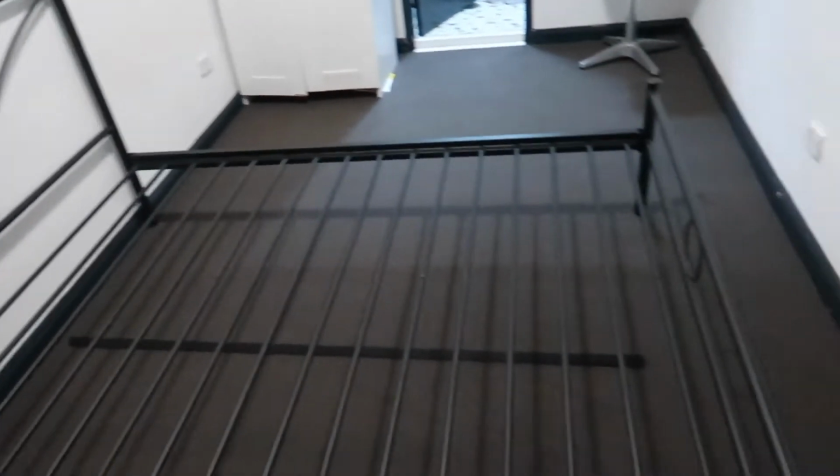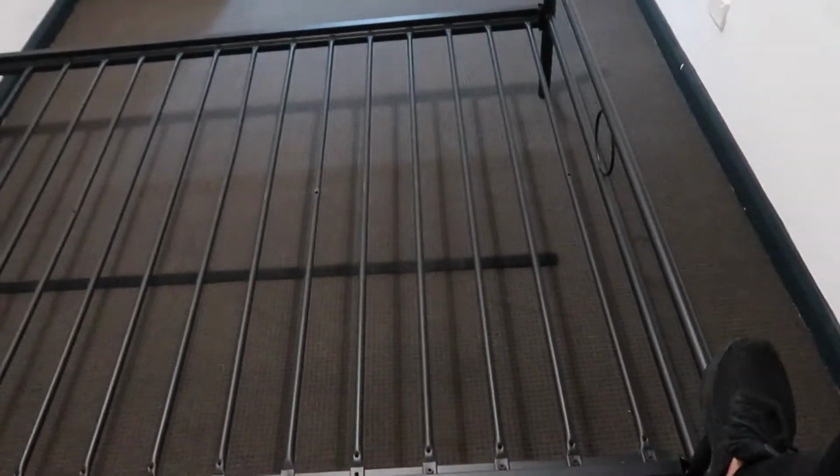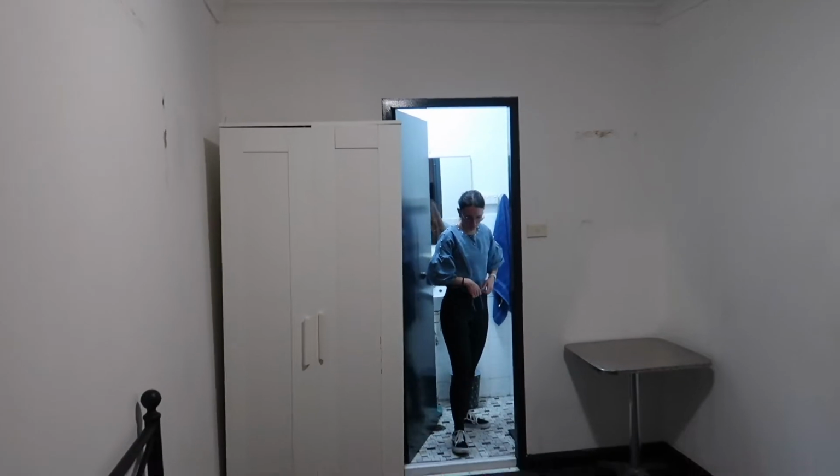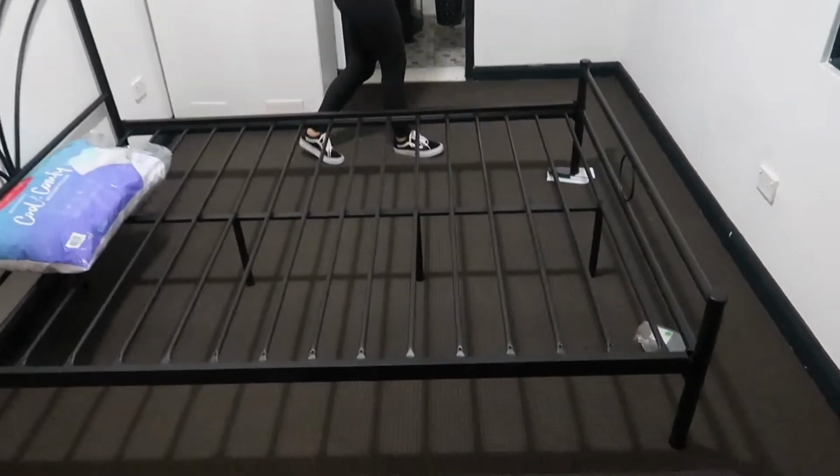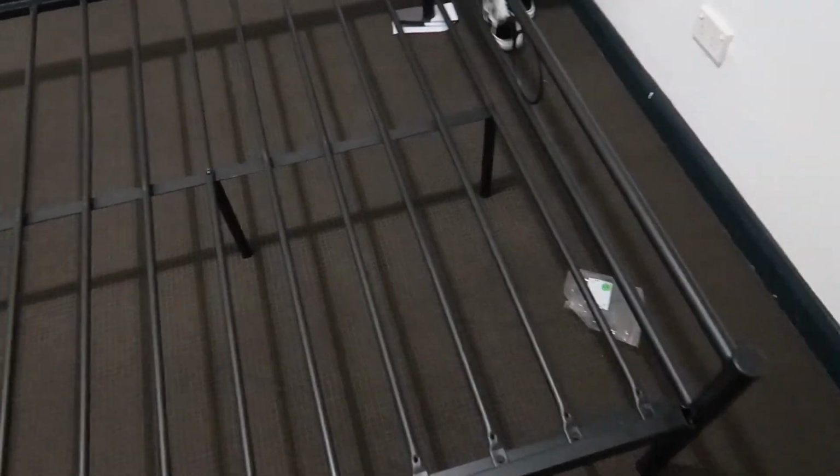Just finished doing this. Look at it, guys. It's uneven. I might have to put maybe cardboard or something under. You're heavy enough to fix this. Okay. So we just realized we were missing some pieces, and we didn't do that. That's why we thought we were done, but we weren't actually done.